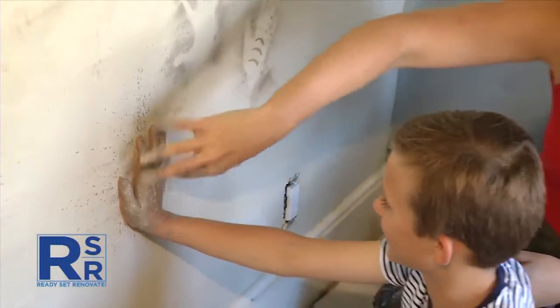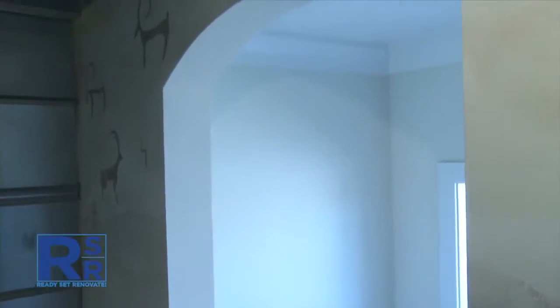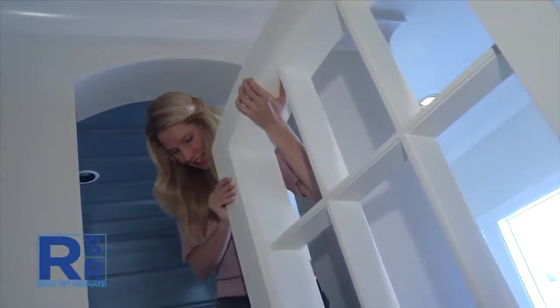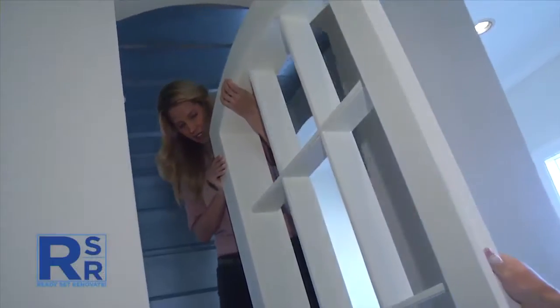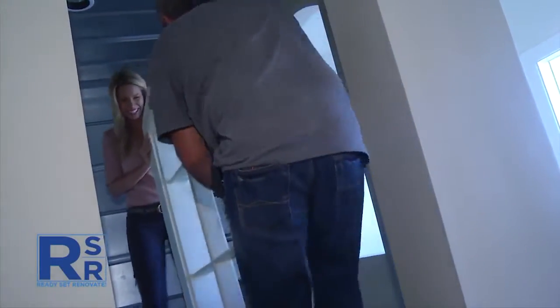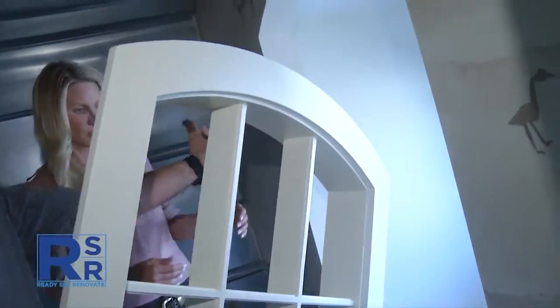Our messy but adorable mural project is complete in the Play Nook, and it's time to add a winning touch. All right, Glenn, let's get this thing in here. It's not that heavy. No, it's not too bad. It's a tight space. I don't want to carry it up a mountain, but it's not that heavy. Okay, what we're going to do, we're going to go through this hole out there, and then we're going to bring it back to us.